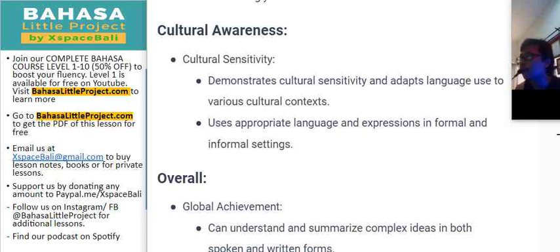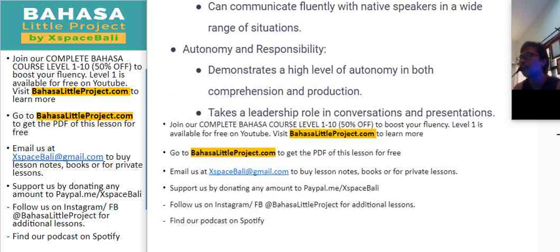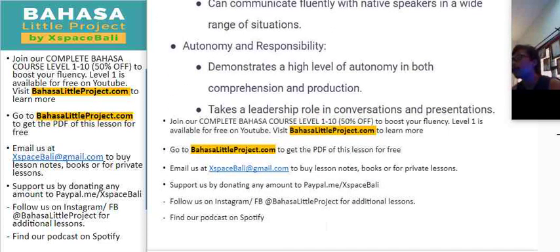Okay, because we offer you the use of slang in Bahasa Indonesia. Okay, the use of super formal. And of course, we are also teaching you the formal Bahasa Indonesia. Okay, so in summary, you should be able to understand and summarize complex ideas in both spoken and written forms, and communicate fluently with native speakers in a wide range of situations.